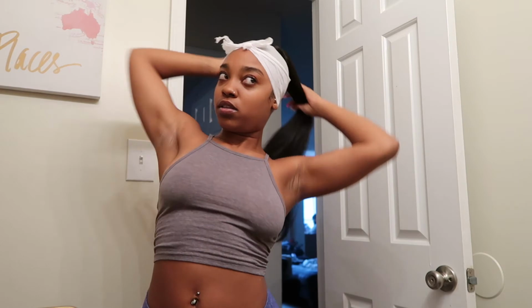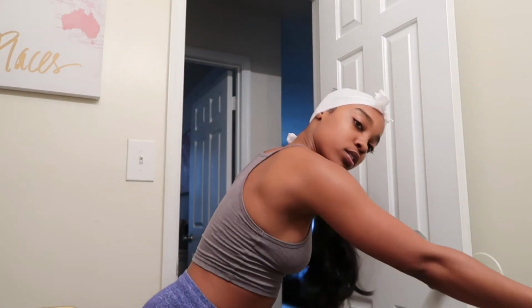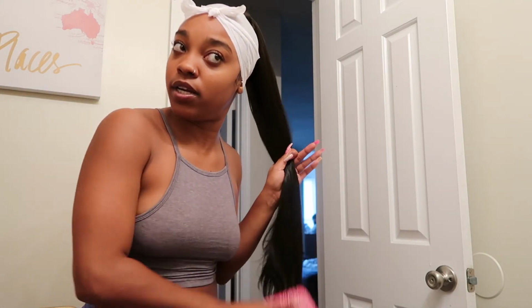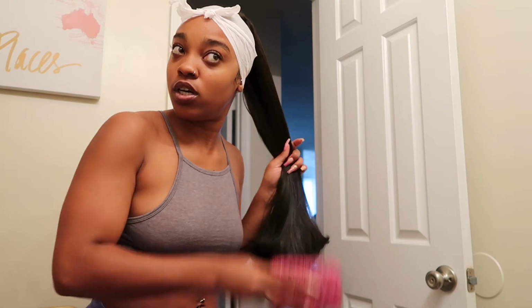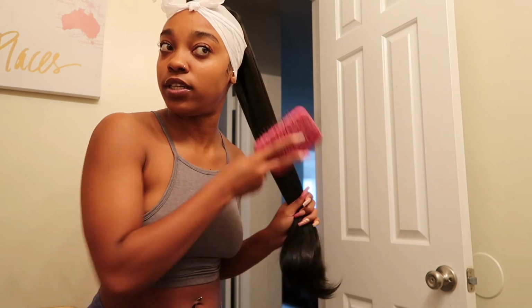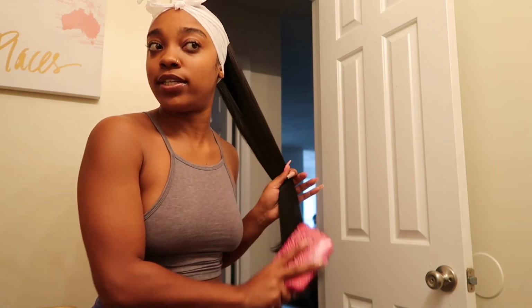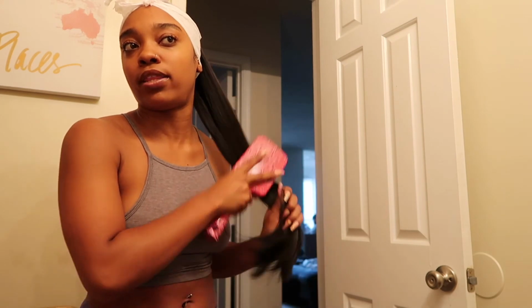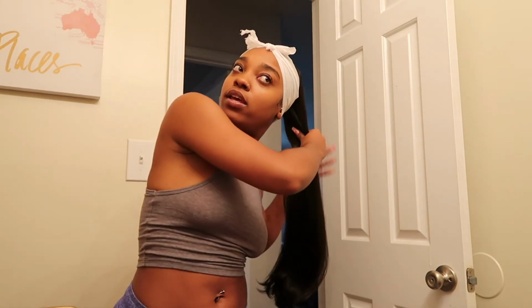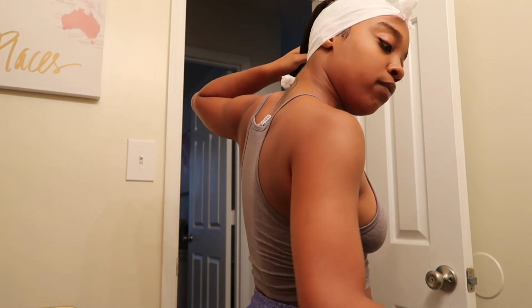So now I'm gonna take the hair and make sure it's all wrapped around my braid. Take my brush and brush down around the braid like so. These ponytails are literally a lifesaver, and it cuts your pony time in half, because I've always done the braid method with my ponytail. Even when I would just use bundles, I would braid my ponytail down and then wrap my bundles up the braid. But this is just so much more convenient.